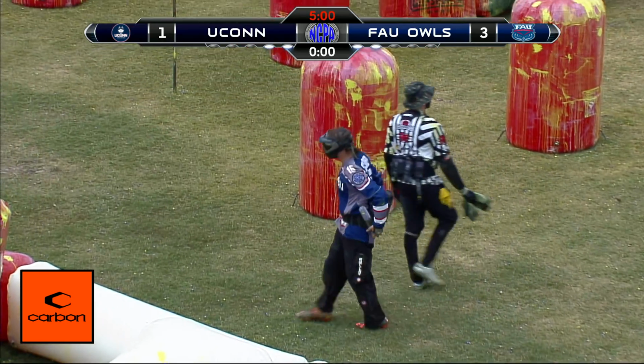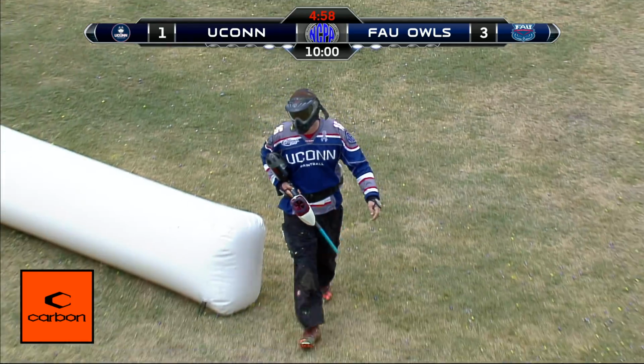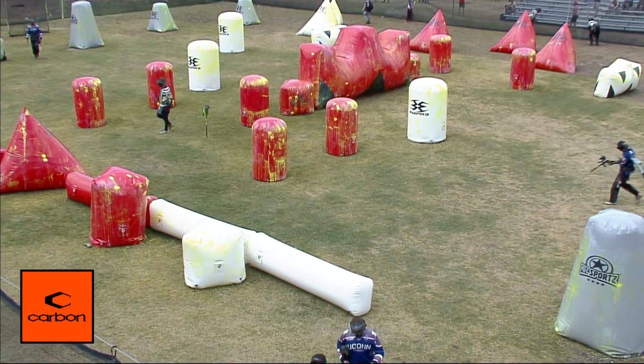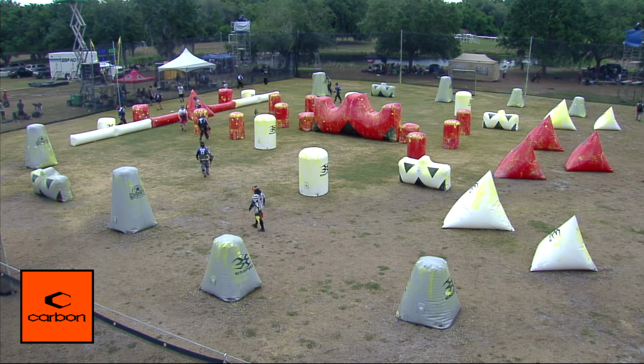Go, go, you almost made it, bro. So Thomas not hearing the buzzer sound, and then had to get yelled at by his teammates that, nope, sorry, we don't have any time left.